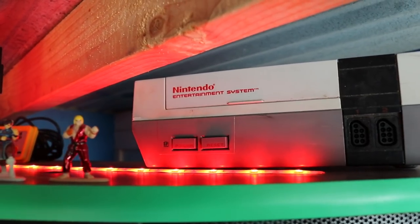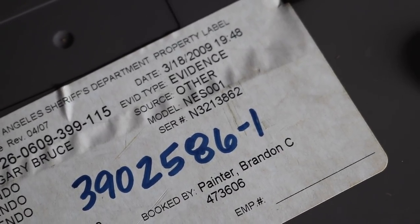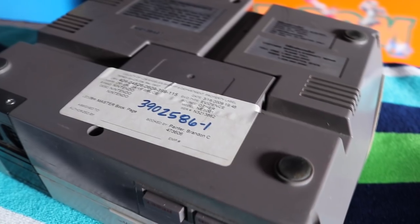And as you can see on the back, it says County of Los Angeles Sheriff's Department. The date is March 18th, 2009, so not too long ago, but evidence type, evidence, source, other, model, NES, serial number. It even has who it was booked by, Brandon Painter.